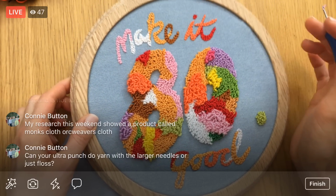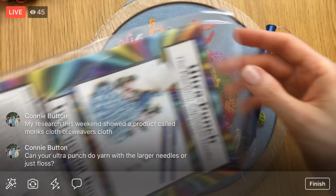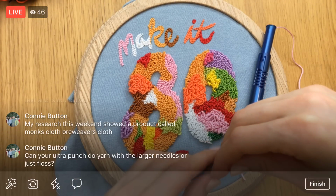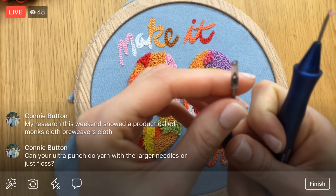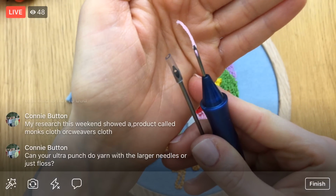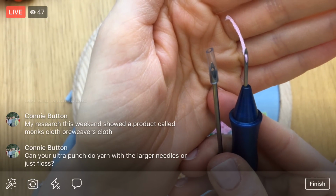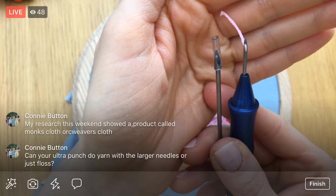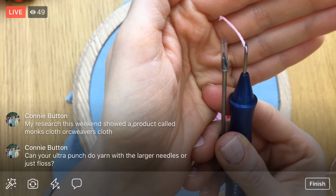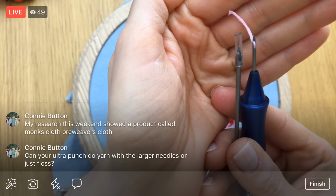Can your Ultra Punch do yarn with the larger needle? So I think, let's take a look at it. It does come with a larger needle. I haven't tested it out yet. So here is, ooh, look, it's got a whole protective thing on it. But here is the difference between the medium and the large. So it is quite a bit bigger. You know, I'm not fitting any bulky yarn in that for sure, but I could probably fit like a little fine mohair in there, or I don't know, maybe a sock yarn might just fit.